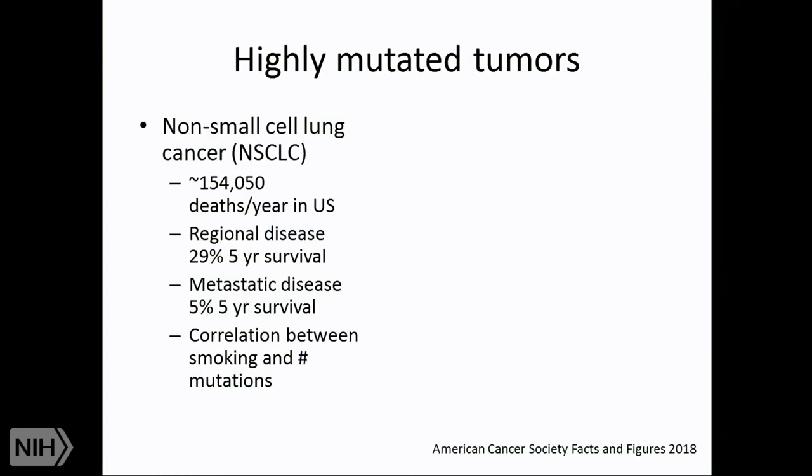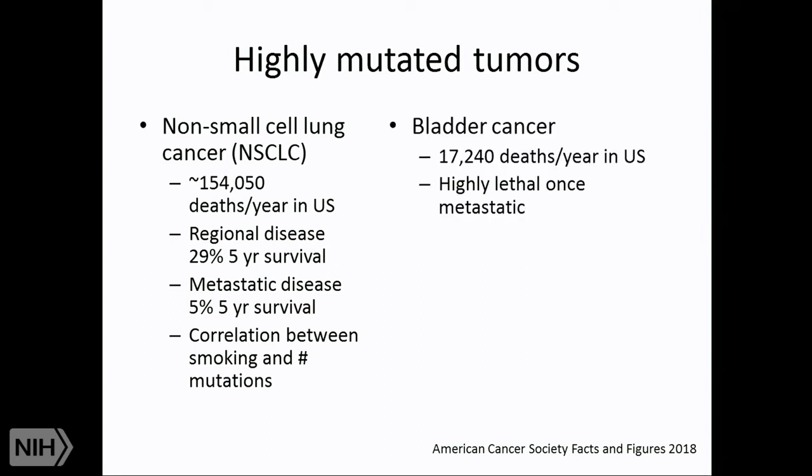So highly mutated tumors. So what are the other highly mutated tumors? Well, non-small cell lung cancer is highly mutated, as is bladder cancer. As many of you may know, the kidney sort of filters everything that the liver doesn't. And so every toxin, every poison that we put in our body ends up sitting in our bladder for a little while. So it has the opportunity to mutate things.